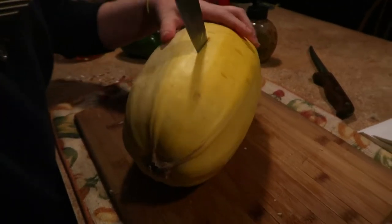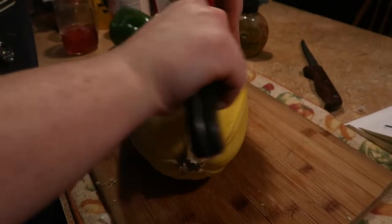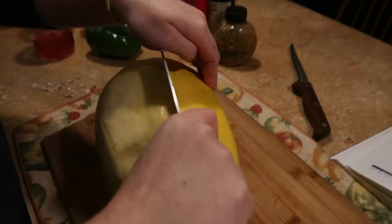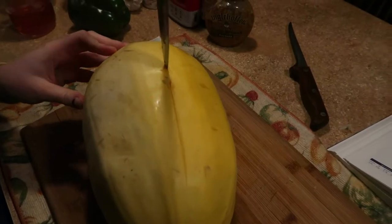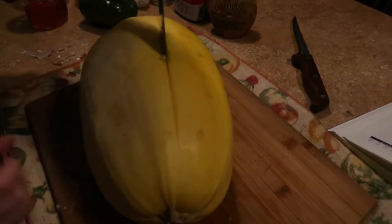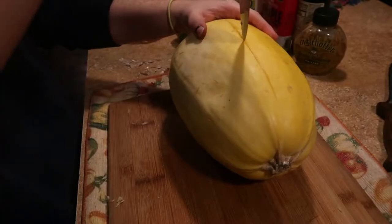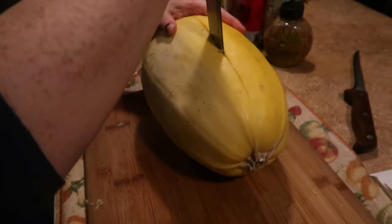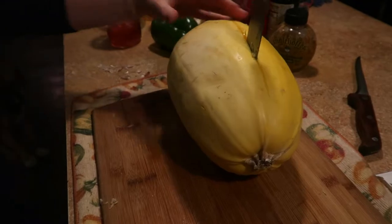Okay, now we're gonna see if it's easier to cut after being in the microwave for 7 minutes. I guess put the tip in first. And I did, and it wasn't easy. Oh no. Okay. Wow. Maybe not appear to be easier. I thought it was gonna be easy. I thought that was like her trick. All right, well, that was a fail.